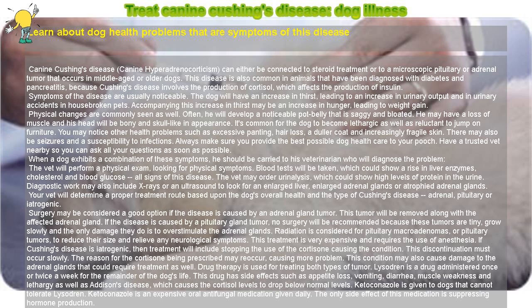Diagnostic work may also include X-rays or an ultrasound to look for an enlarged liver, enlarged adrenal glands or atrophied adrenal glands. Your vet will determine a proper treatment route based upon the dog's overall health and the type of Cushing's disease: adrenal, pituitary or iatrogenic.